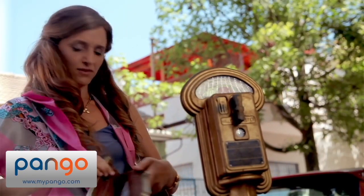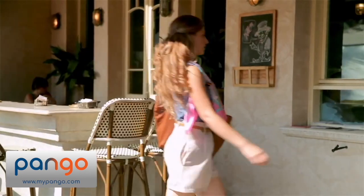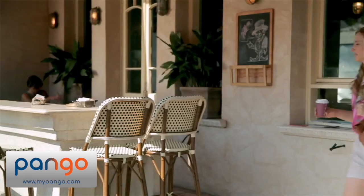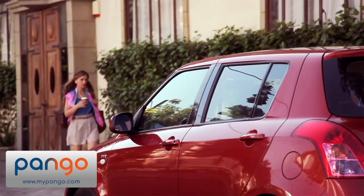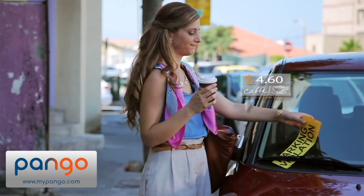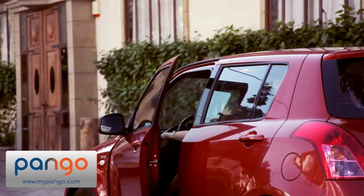Jane is in a pickle. She knows she's risking an expensive parking ticket, but she needs coffee, and she'll only be a couple of minutes. Jane doesn't know it, but this is going to be one expensive cup of coffee. Jane's cappuccino cost $4.60 plus a $60 fine. Sad and sulking, Jane drives off to pick up her kids.